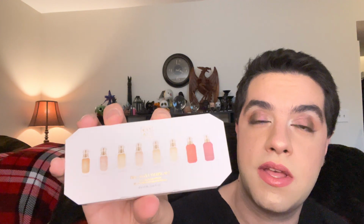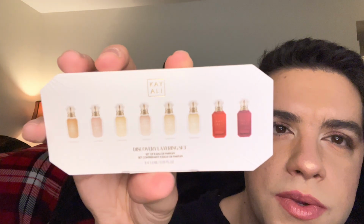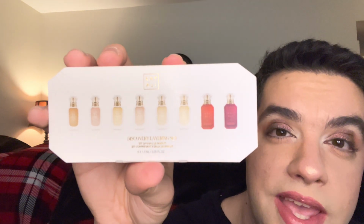But after I bought those, I got an email. I had looked for this and didn't see it. I don't know if it literally came out the very next day, but I saw it in an email. I got an email from Huda that they had this available, which it's kind of not showing up right, but it's like a little Kayali sampler. This was exactly what I was looking for. This was what I wanted. It has these little samples in it.